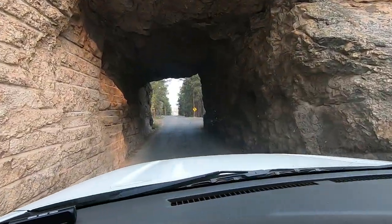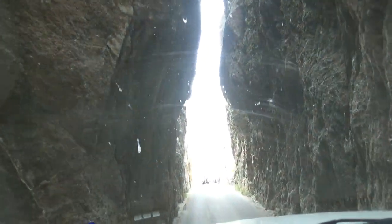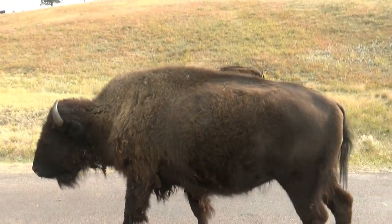And then within the park, there are 3 scenic loops: the Iron Mountain Road, Needles Highway, and the Wildlife Loop. If you're going to be driving on any or part or all of those, you'll be in Custer State Park and you'll need to pay your $20 fee.